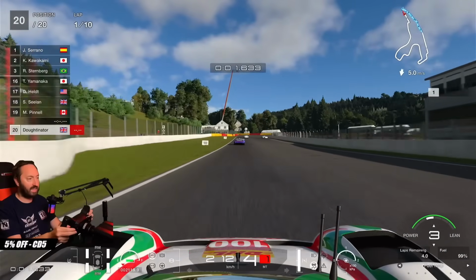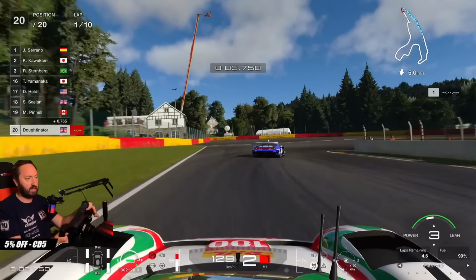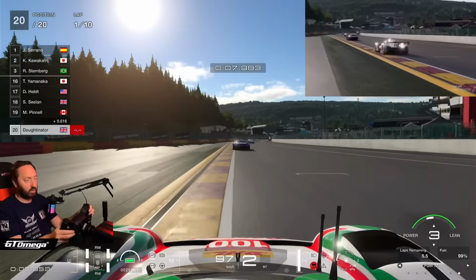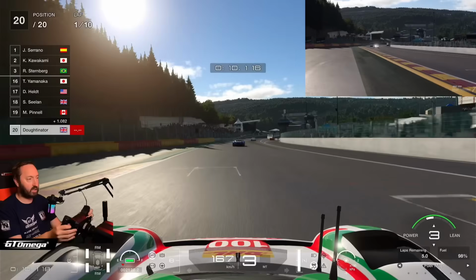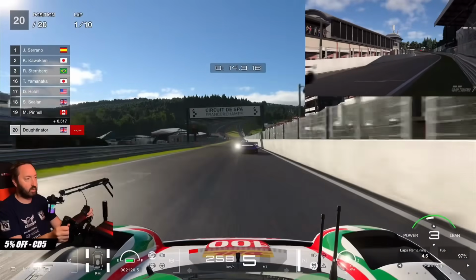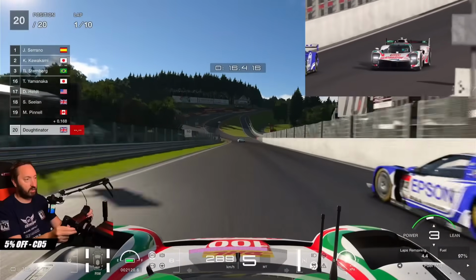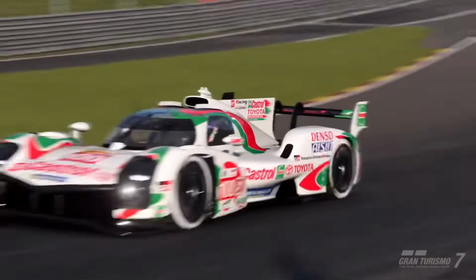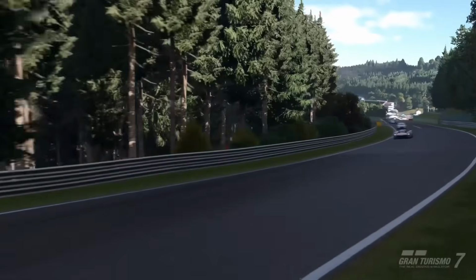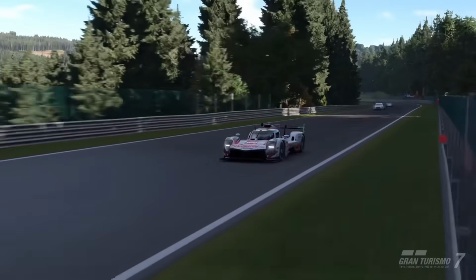I am using TC on 2, which is rare for me to use, but this Le Mans Hypercar actually works really nicely with a bit of TC, especially when the weather comes in. Now, the real life Le Mans Hypercars actively use TC quite heavily, but they actually don't use ABS. I am using ABS in Gran Turismo 7. It is the fastest way to drive, but it's interesting. I have driven it without, and it's pretty dialed in even without ABS.